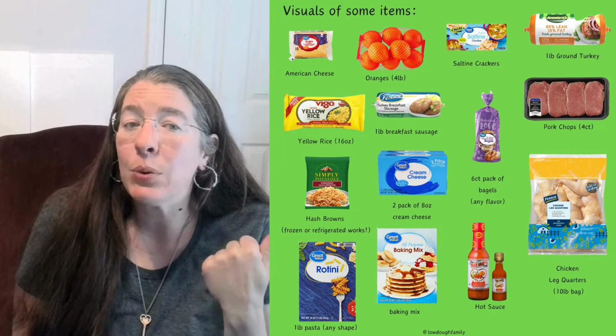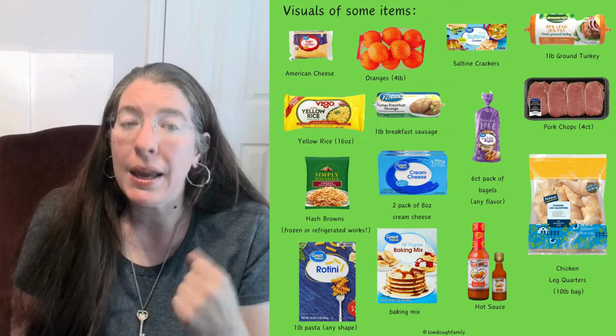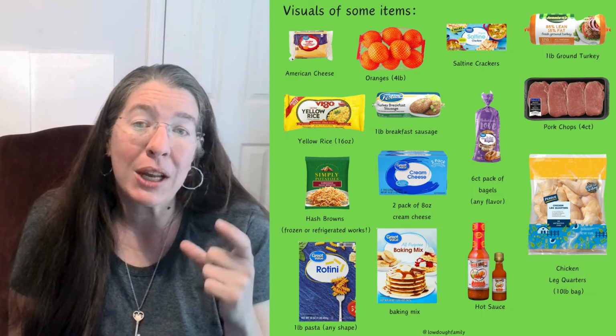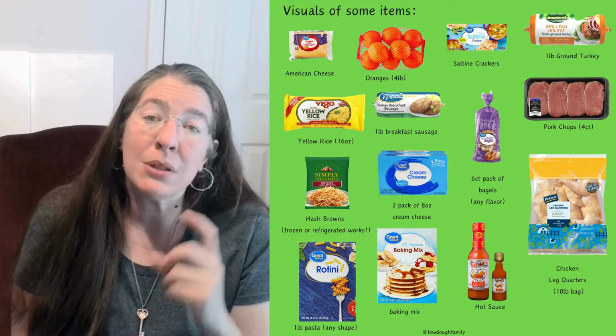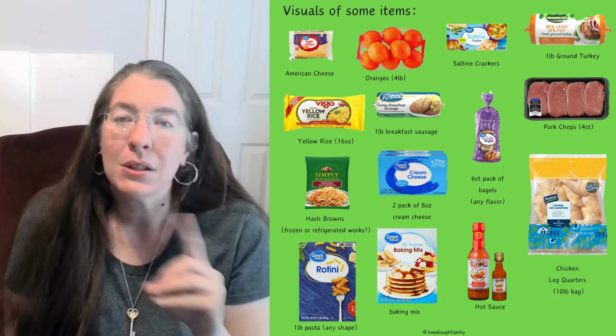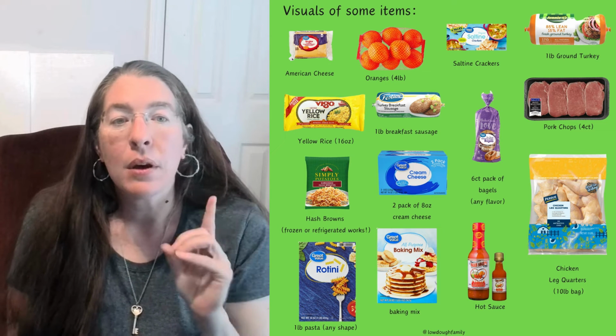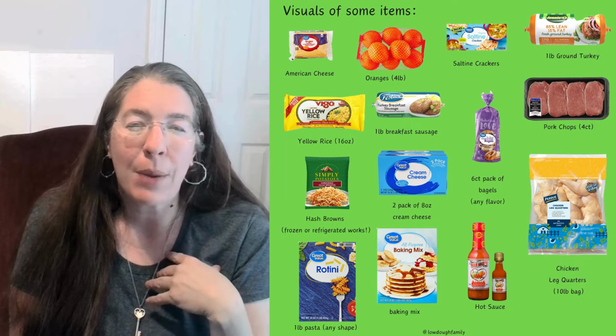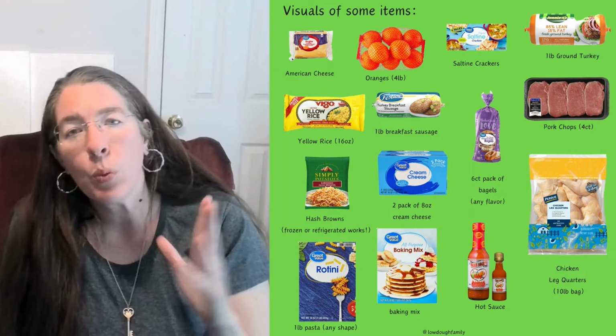And then lastly, we're going to need 2 8-ounce packs of cream cheese. So double check your prices because sometimes it's better to get a 2-pack and sometimes it's better to get 2 separate boxes. So you always have to keep your eye on that. Okay, and we're going to get a 6-pack of bagels. You can get whatever flavor. My kids happen to like the cinnamon raisin, but do you?